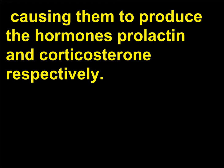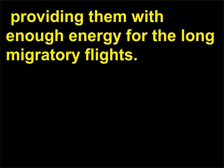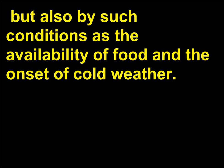These hormones in turn cause the birds to accumulate large amounts of fat just under the skin, providing them with enough energy for the long migratory flights. The hormones also cause the birds to become restless just prior to migration. The exact time of departure, however, is dictated not only by the decreasing sunlight and hormonal changes, but also by such conditions as the availability of food and the onset of cold weather.